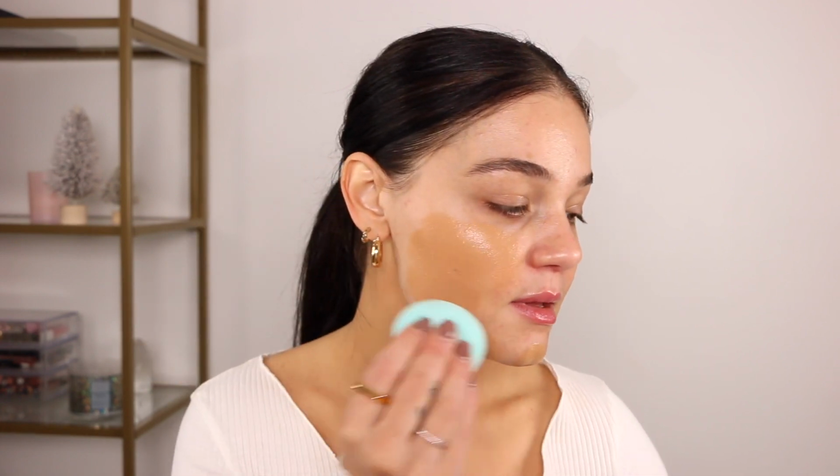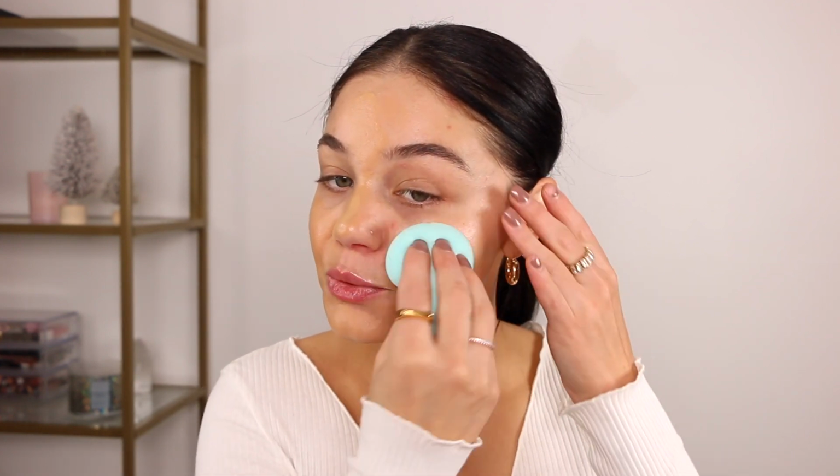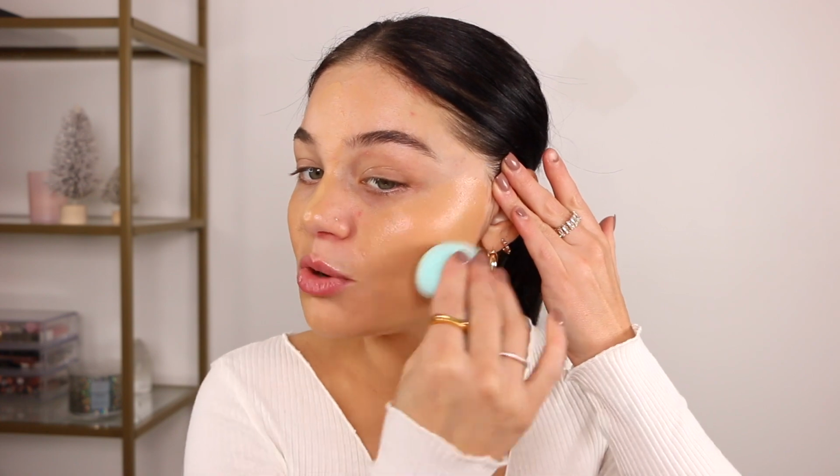May have to mix my other shade. This one is the shade Sand, and I'm just gonna mix a tiny bit of the Natural Beige one as well, just for shade, but same product. Absolutely love this foundation. I think it gives a really nice natural finish, yet there's full coverage to it, and my skin just looks so good when I use it, very porcelain-ish, yet not crazy. It doesn't feel heavy.